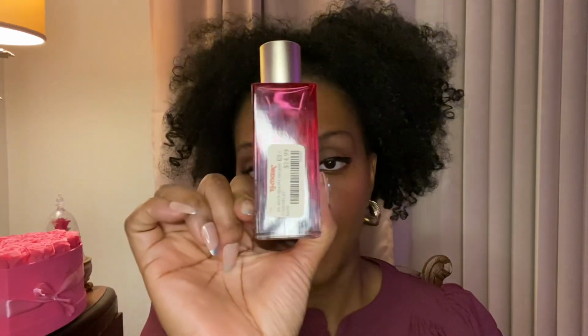This is 3.4 fluid ounces or 100 mils. And this is $14.99 at TJ Maxx. You can go to TJ Maxx, Marshall, Ross, Burlington, and probably find it at any of them for around the same price. But for sure, I got mine from TJ Maxx. Again, $14.99 US dollars before tax. So let's talk about it. A lot of product, reasonably priced, inexpensively priced, really.